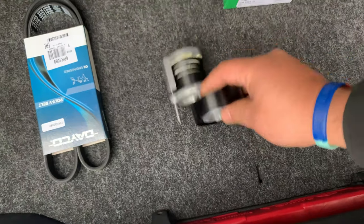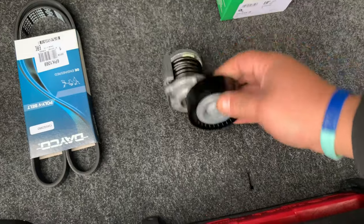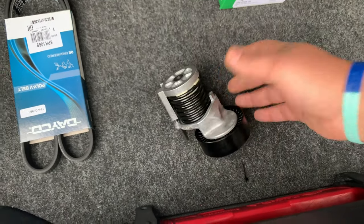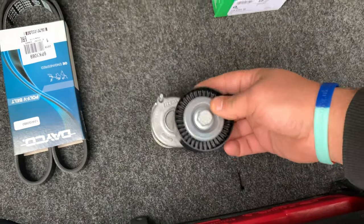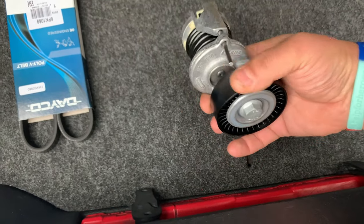And as you can see, it's not your usual, you know, a couple bolts at the front and then the tensioner comes off. It actually has one bolt right at the back. So quite a few things have to come off for us to have clearance to get to that bolt. But I'll take you through it, and yeah, let's get going.